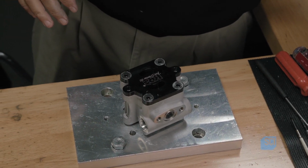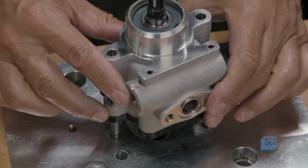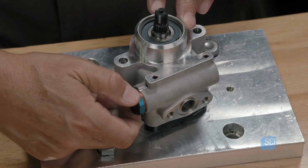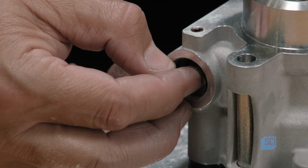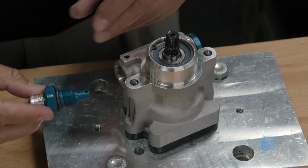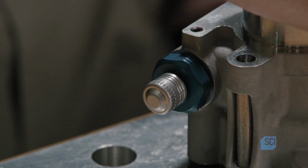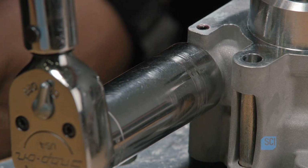He turns the power steering pump over and seals the end of the pressure bore with an aluminum plug and copper washer. He now tucks the pressure relief valve in the open part of the pressure bore. He secures it with the special flow fitting we saw machined earlier on. He tightens the fitting with a torque wrench.